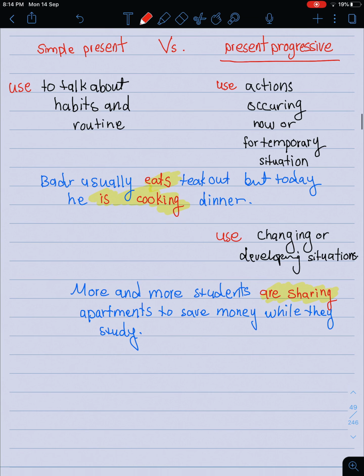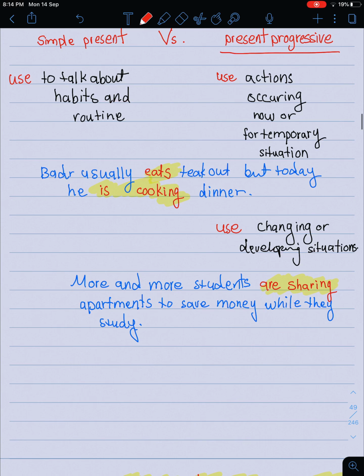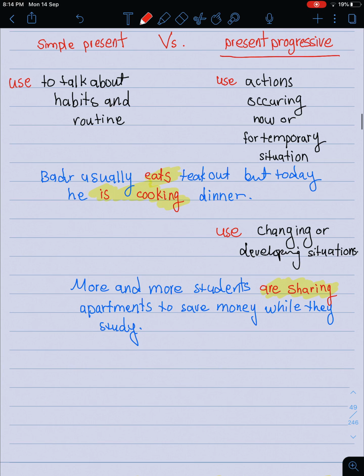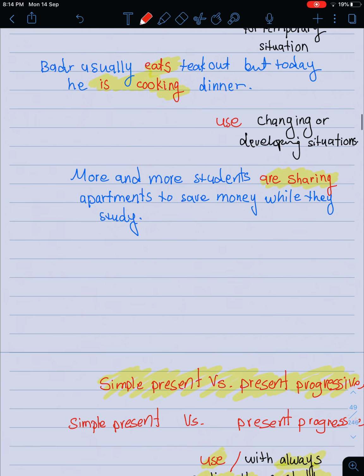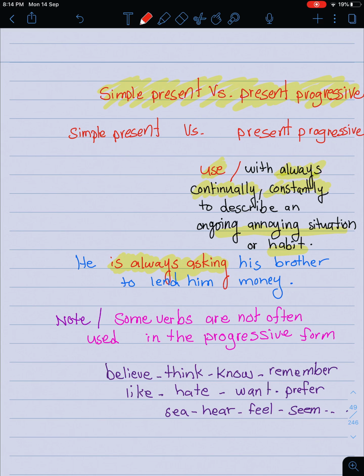Also we use the present progressive for changing or developing situations. For example, more and more students are sharing apartments to save money while they study. So "are sharing apartments" means students now are sharing apartments in order to save money. Clear? As you can see, this is a developing or changing situation.